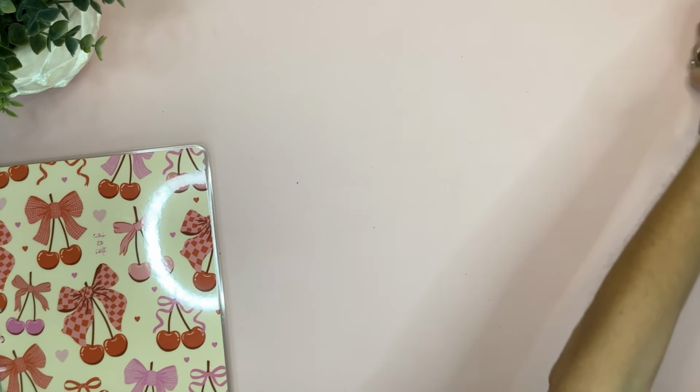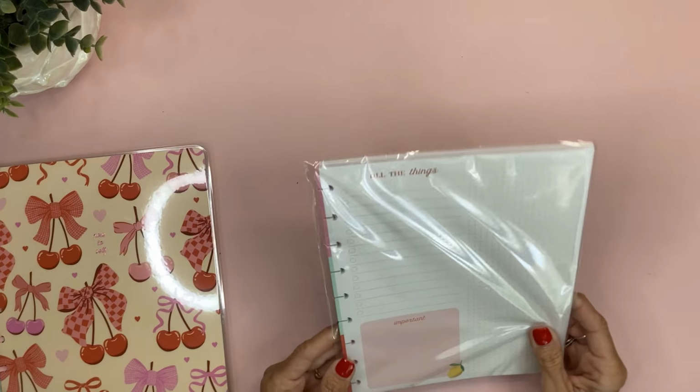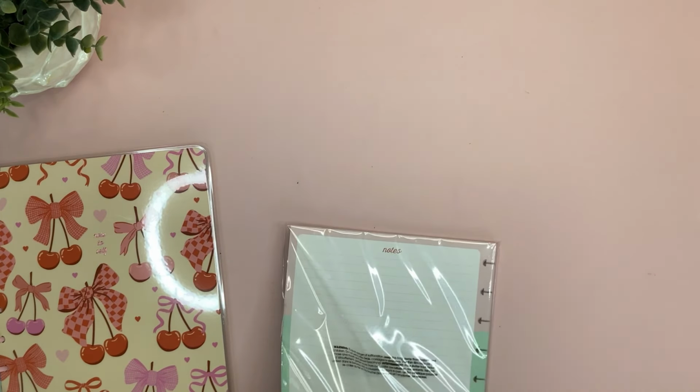Also, you are going to get a pack of fill paper in this, and it is going to have 40 sheets of this. So cute. I love how it's color blocked around the edges.